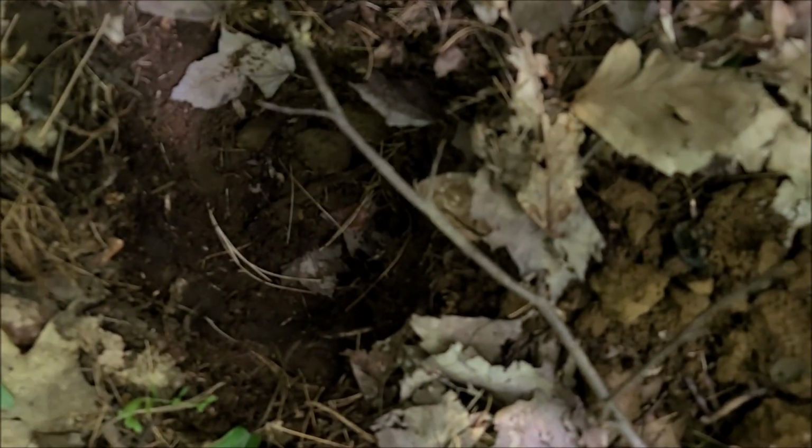Alright, just got a really deep signal here. Way down in the bottom of that hole. Out popped this thing. I have no idea what it is. I haven't looked at it yet.